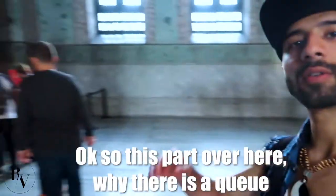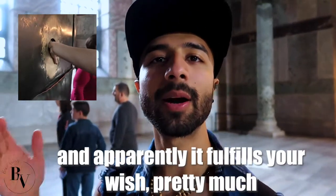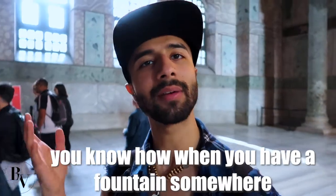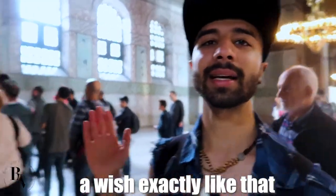So this part over here, why there's a queue, there's a little hole inside and you put your finger in like this and you turn it around 180 degrees and apparently it fulfills your wish. Pretty much exactly like, you know when you have a fountain somewhere and you throw in a coin and you make a wish? Exactly like that.